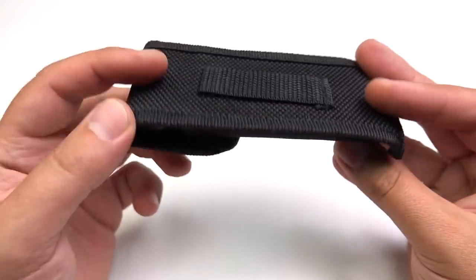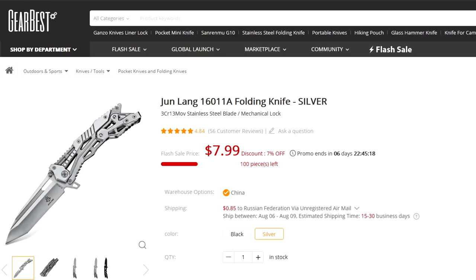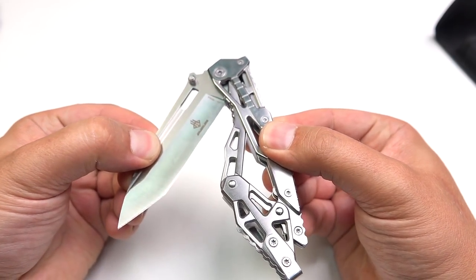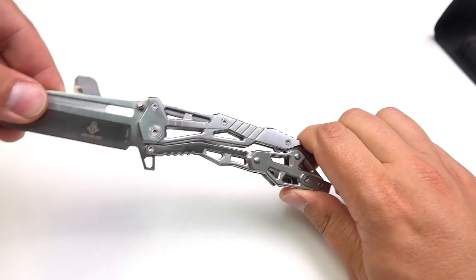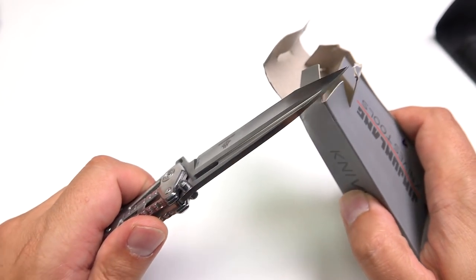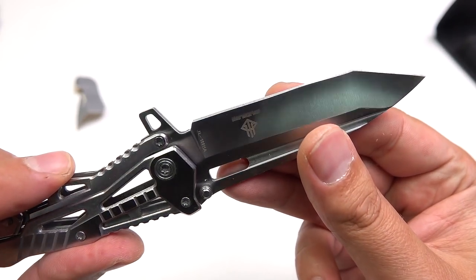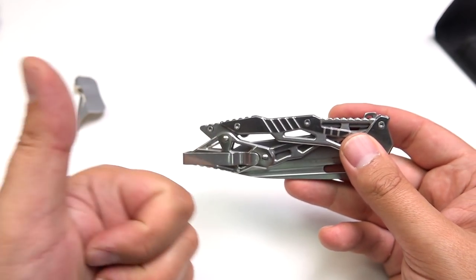Okay, let's check this one. Guys, I chose this knife just because of its look. You must believe me, this knife looks like a part of a transformer. It even folds in a special way, just the look. And so sharp. My favorite knife for now. I really like it. Gonna keep it.